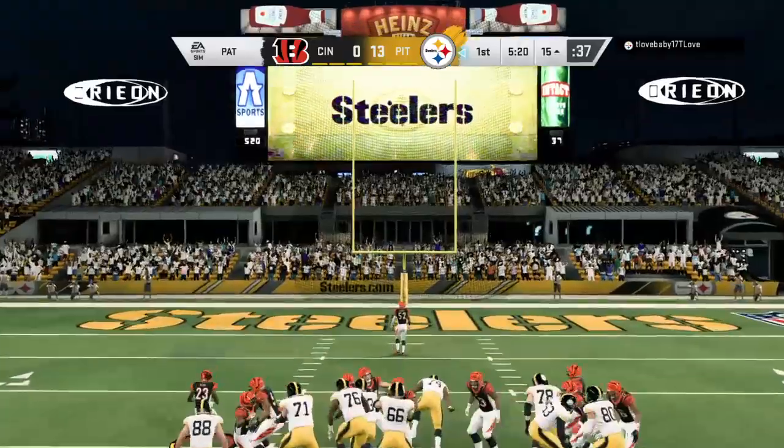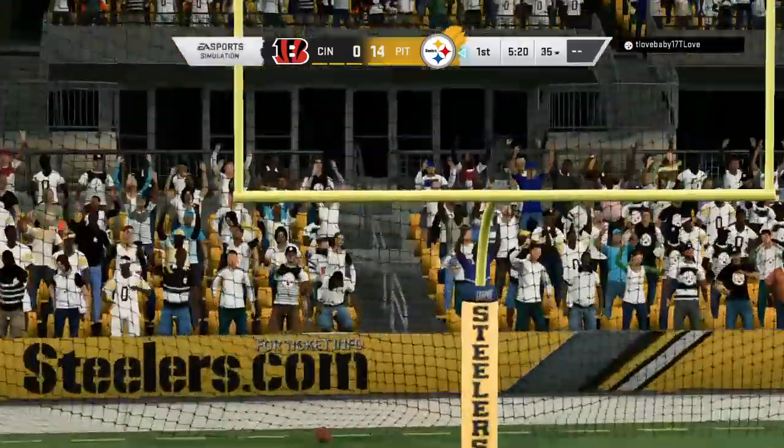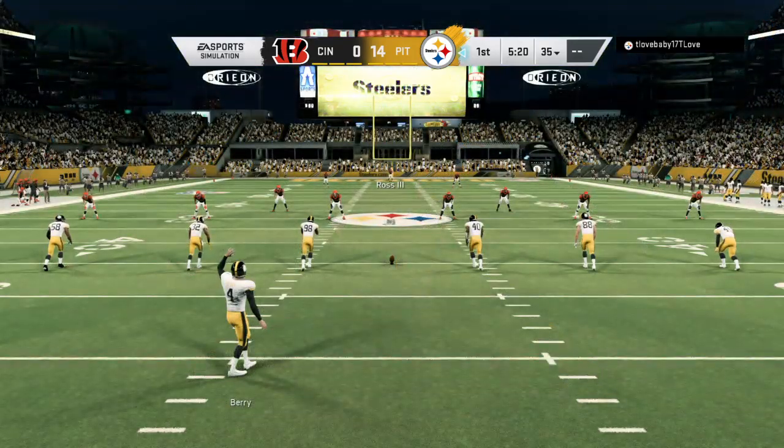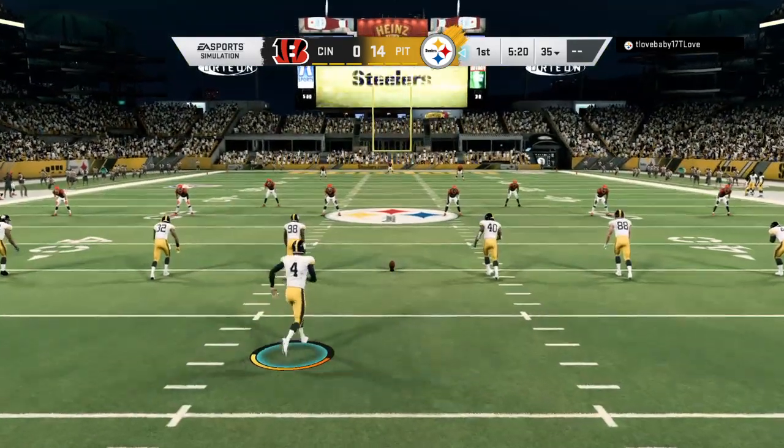Now that was a beautiful play. A pick 6. How would you punctuate something like that, partner? What do you mean, with an exclamation mark? Exclamation mark, a big word. What would you do with that? Ampersand? I like it.